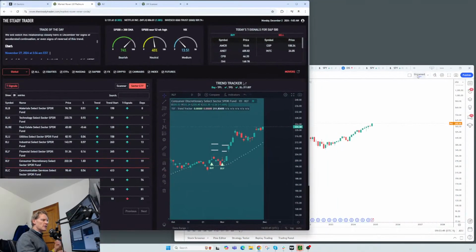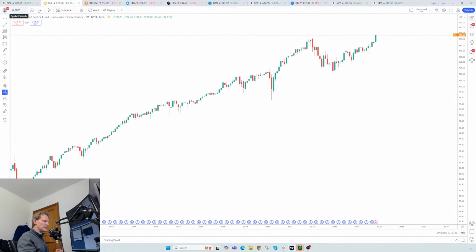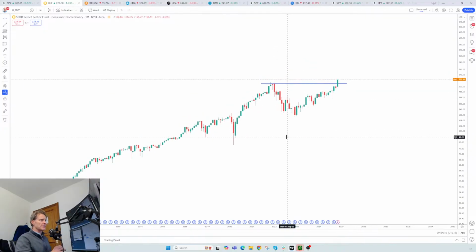When we now go over to the monthly chart, and these are monthly bars, and we look at the XLY ETF, what you'll notice is that we're now finally breaking above the previous all-time highs in 2022. So this is almost 3 years ago. An almost 3-year-old consolidation phase has now come to an end in consumer discretionary. I just would like everyone to be aware of this.